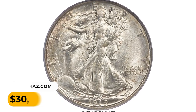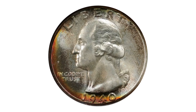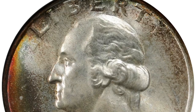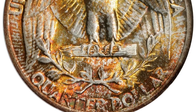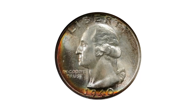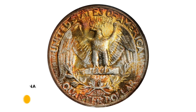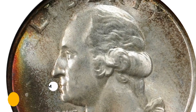$30,550 at Heritage Auctions. This is a 1940-S Washington quarter in MS67 condition with star designation. Enticing gold, crimson, emerald green, and lime gold toning occurs near the left obverse border and is variegated across the reverse. Fully struck and pristine, this is a great superb gem quarter with exceptional visual appeal that's confirmed by the star designation from NGC, as I mentioned before. It fetched a sum of $7,050 at Stack's Bowers auction.